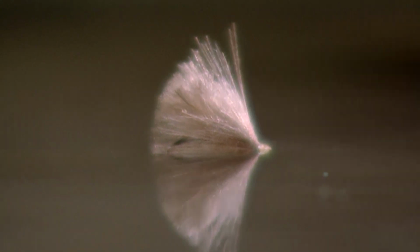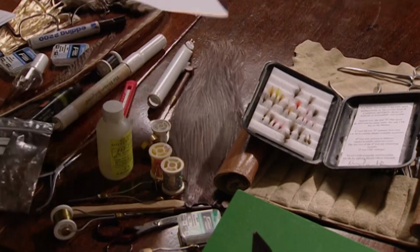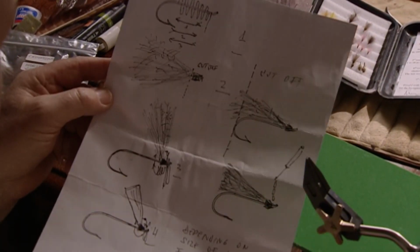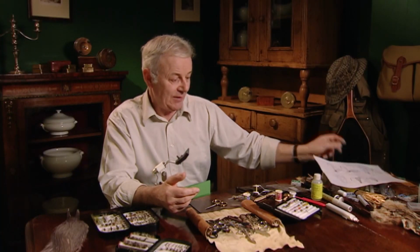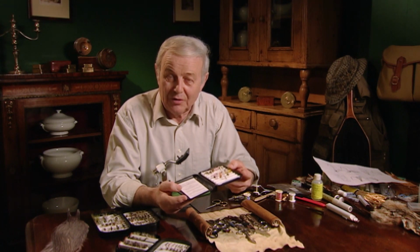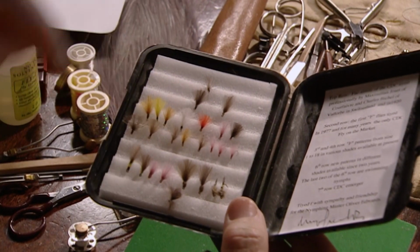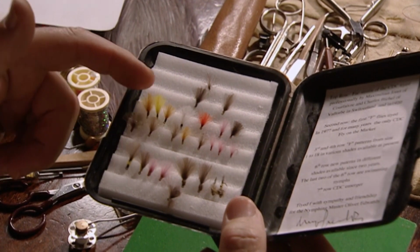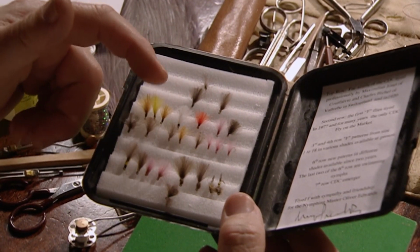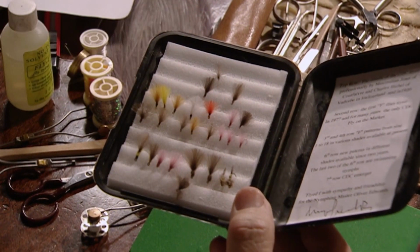Not only did he write and give me permission to demonstrate the fly, he has furnished me with a set of drawings how to tie it, and he also sent me, would you believe, a lovely little presentation box with some of his F-flies in. And when I look at these, the first thing that strikes me as being quite unusual is that they're in many colours. I expected to see them all this colour, this dun colour, natural CDC colour. But look at these. A sort of tanny brown one, a yellow one, another smaller brown one, even a white one. Look at that, bright sort of hot orange.